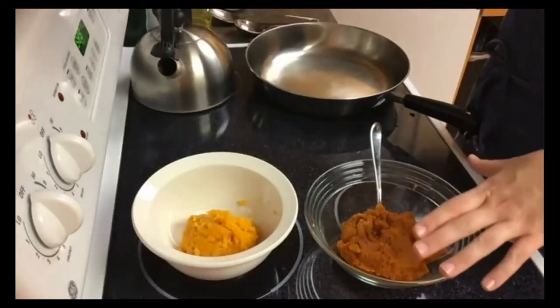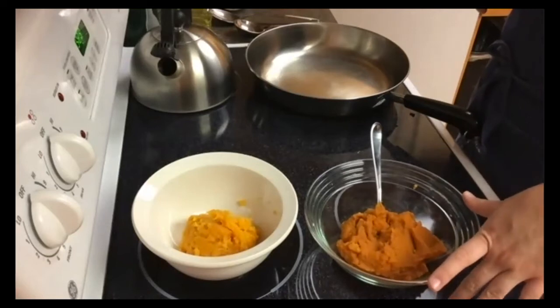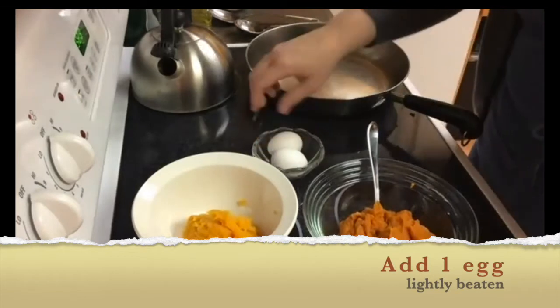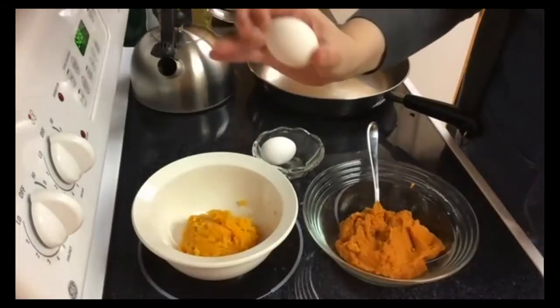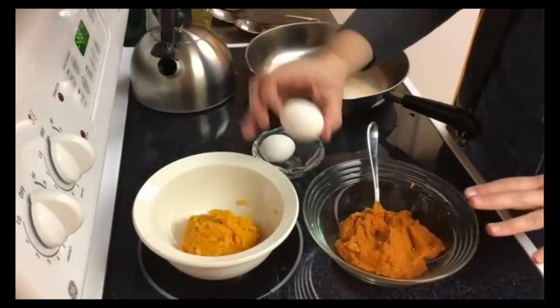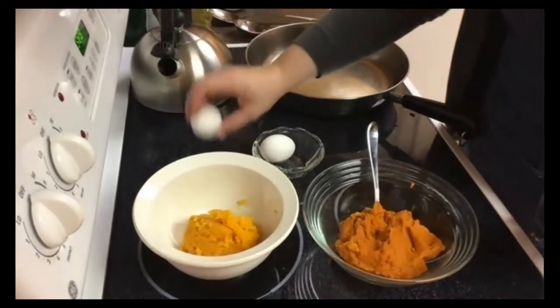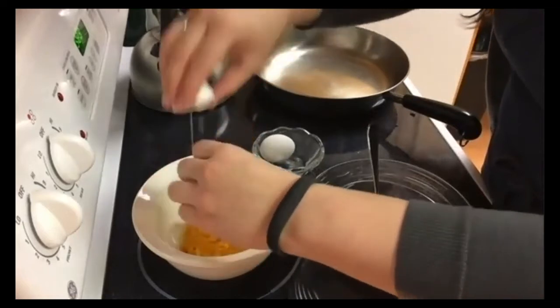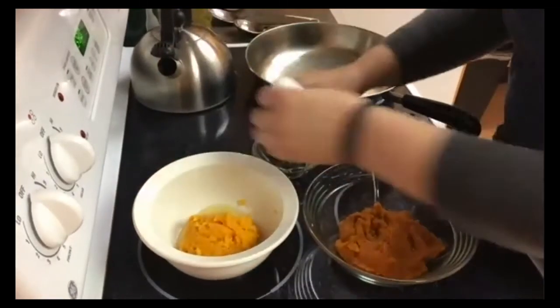Okay, so next step is my eggs. It is one egg. If you are doing just one of these two dishes, you need just one egg today. But if you are doing both like I am, you'll want an egg in each bowl.